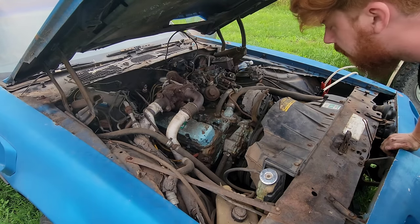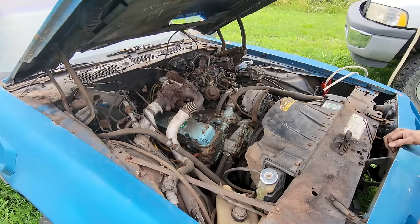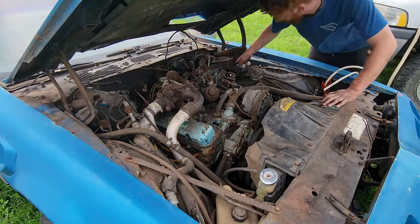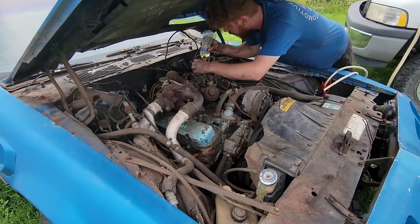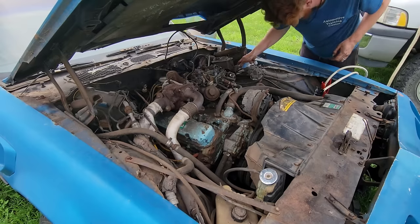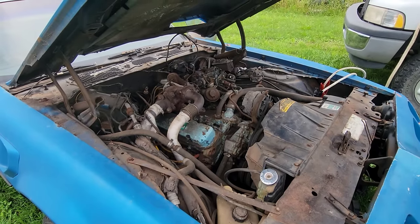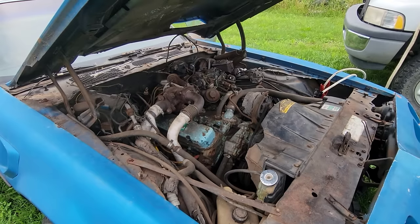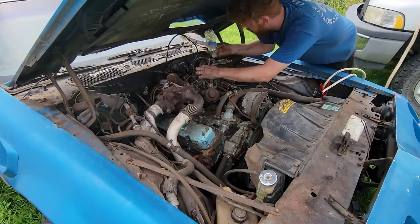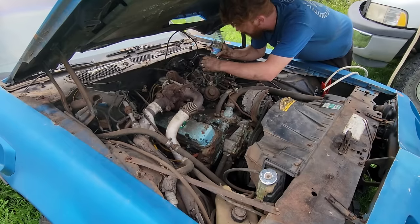Certainly wants to run. If I put the throttle a little bit inside, it'll fire up. I wonder if it just needs a little bit more to drink. I'm gonna get it to fire and run for a second. Really wants to. That's a lot of fuel.